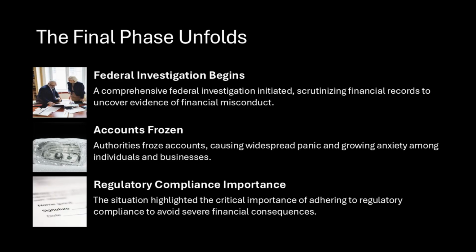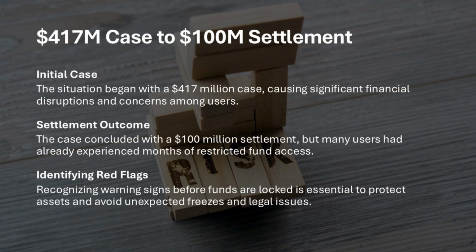Phase 3. The collapse. The final phase was inevitable. Federal investigation, frozen accounts, and panic. What started as a $417 million case ended with a $100 million settlement. But by then, many users had already lost access to their funds for months. Here's the question that matters. Would you have recognized these warning signs before your money was locked?